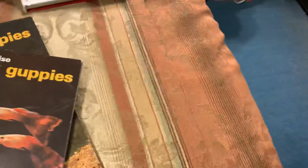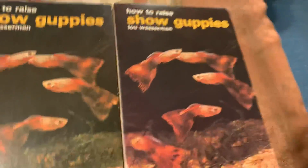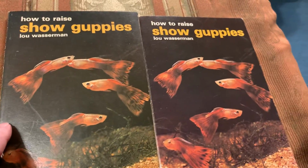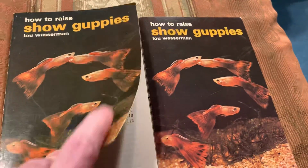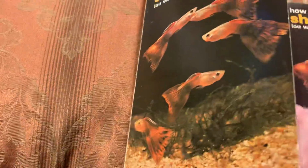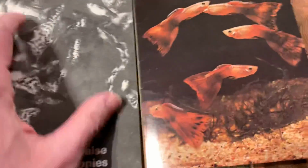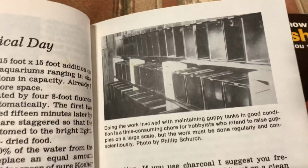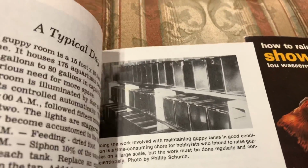So good book. Another one that's really good. I actually have 2 copies of them because I'm probably a little bit nuts. How to Raise Show Guppies by Lew Wasserman. And Lew was a fantastic breeder out of, I believe, New York or North Jersey. I have 2 of them because this one's got all kinds of printing of Tropical Fish Hobbyist books on the inside, and this one had nothing. So I just kind of held on to both of them. But the fish pictures won't be as good, but the information in here is still invaluable, even though I think this book's from 1977.